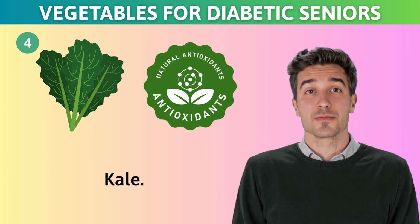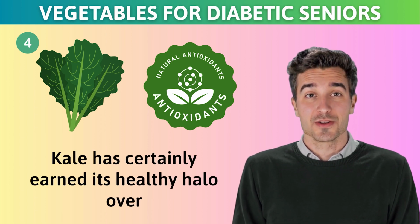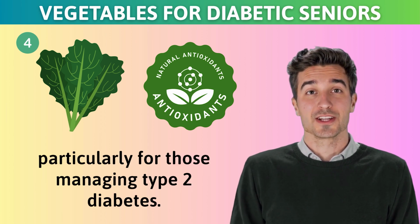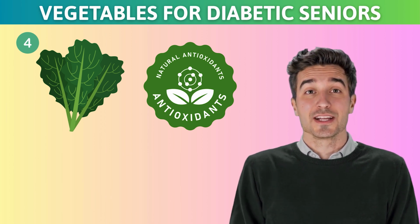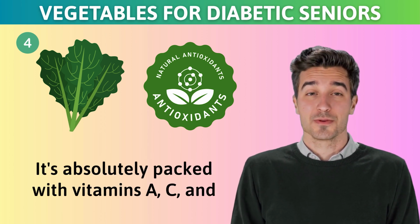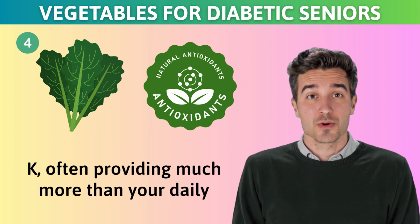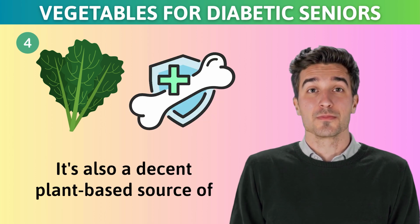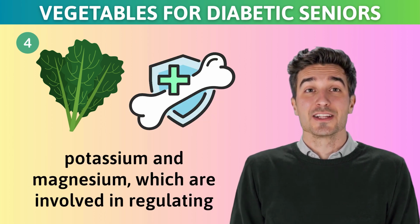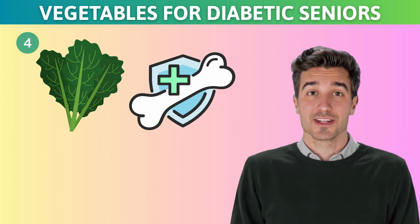Number 4. Kale, the antioxidant-rich leafy green. Kale has certainly earned its healthy halo over the past few years, and it truly delivers, particularly for those managing type 2 diabetes. This sturdy leafy green is practically overflowing with nutrients. It's absolutely packed with vitamins A, C, and K, often providing much more than your daily needs in just one serving. It's also a decent plant-based source of calcium for bone health and offers minerals like potassium and magnesium, which are involved in regulating blood pressure and helping your body process sugar.